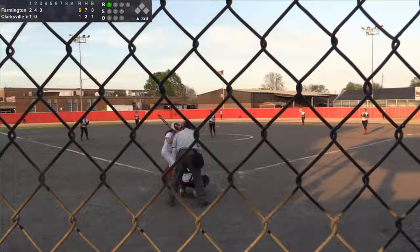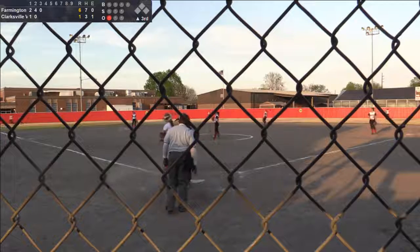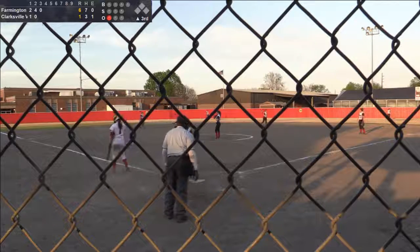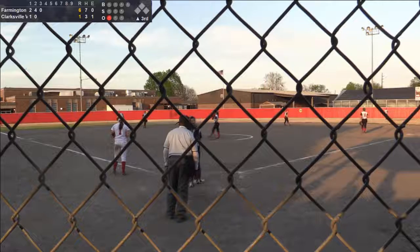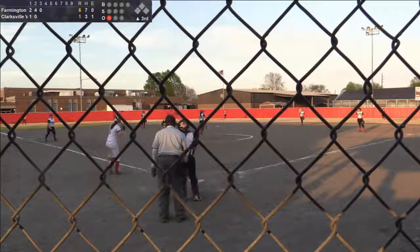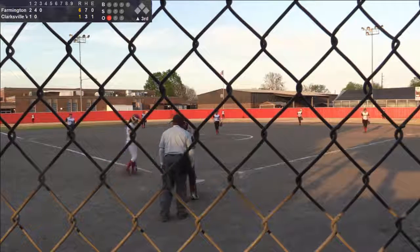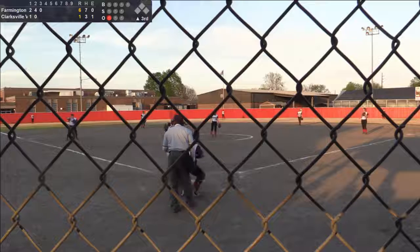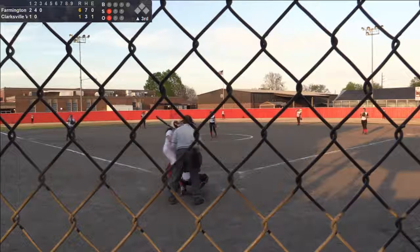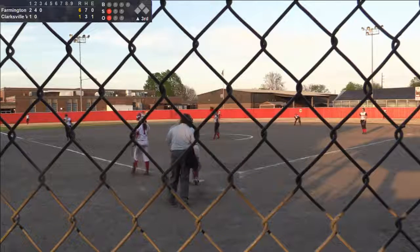Brooke Smith, senior, playing second base, from the new batter. Fouls it down the third base side. One down for the Cardinals, two, top of the third. Looks like she's feeling better at the plate there. If she can get a pitch, she can handle it. That's low for ball, 1-1.